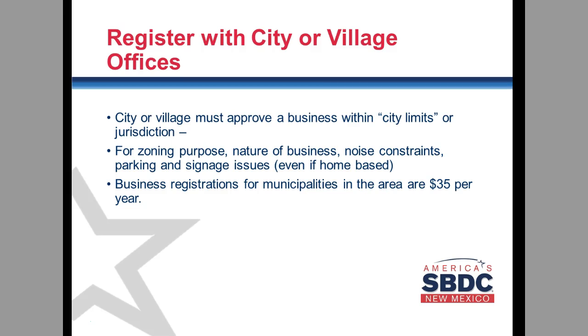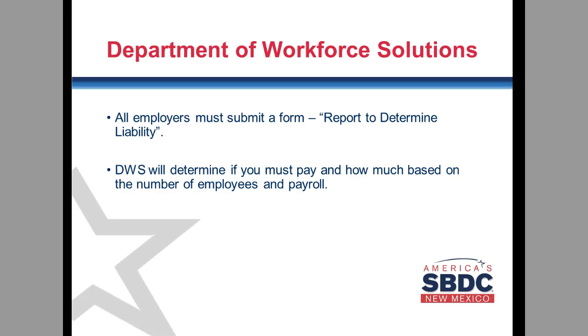After you've obtained your New Mexico CRS number, then you can register with your city or village office. Most municipalities, cities or villages or towns will require you to have a city business license. For zoning purposes, they'll need to know the nature of the business and also if you're going to have any noise constraints, parking, or signage issues. Business registrations from municipalities in our area are $35 per year. They're required to be renewed annually, usually at the end of the year or by January. That completes most of your required business registrations.